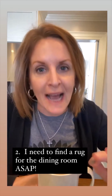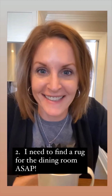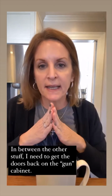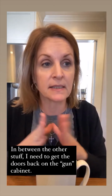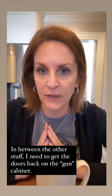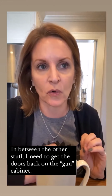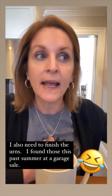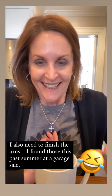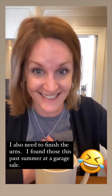I need to start scouring the internet for a dining room rug that needs to be delivered for Thanksgiving. So in between all of that, I'm going to try to get the doors back on the gun cabinets. And I want to finish the urns that I started working on Saturday night. I'm painting them and then I'm going to treat them to make them look old because those need to go on the fireplace and we do have to hang our frame TV. Yes, a lot of stuff.